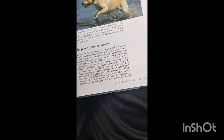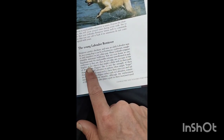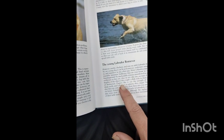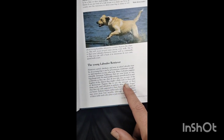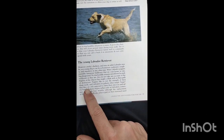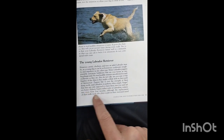No mud puddle remains unwallowed in, and exuberant as they are, they do not take any account of the fragility of the objects they might collide with in their path of destruction. Puppies like to test the strength of their sharp teeth, and Labradors in puberty often simply forget that they are only supposed to chew their own toys and safety bones.